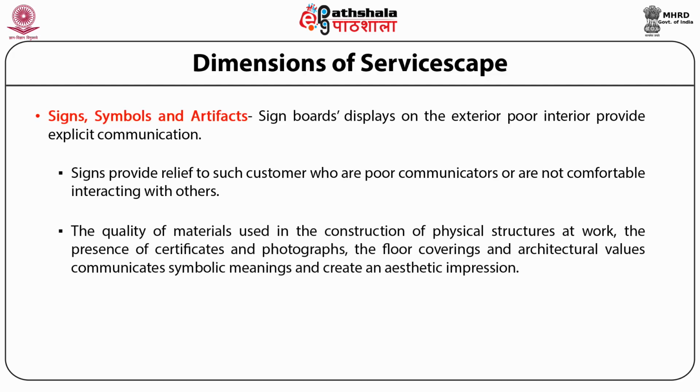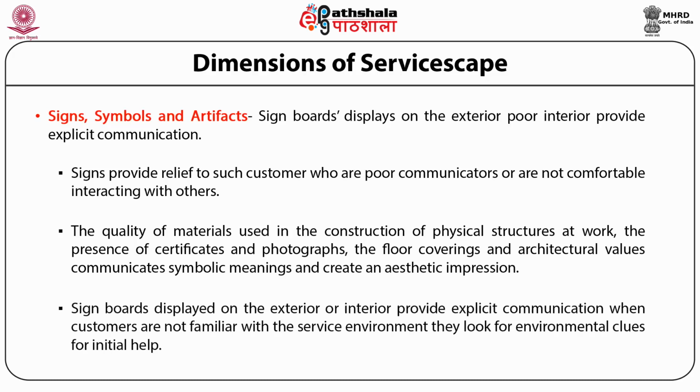The quality of materials used in construction of physical structures at work, the presence of certificates and photographs, the floor covering, and the architectural values communicate symbolic meaning and create an aesthetic impression. Signboard displays on exterior and interior, as said, provide explicit communication, and when customers are not familiar with the service environment, they look for environmental clues for help.